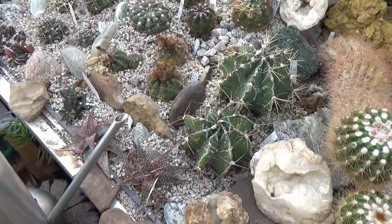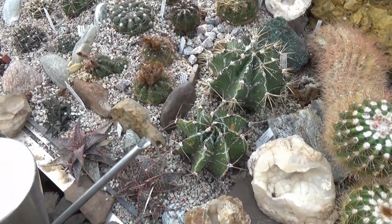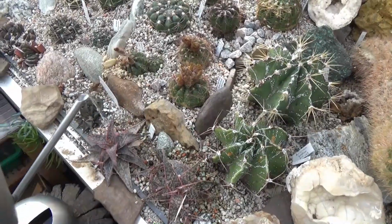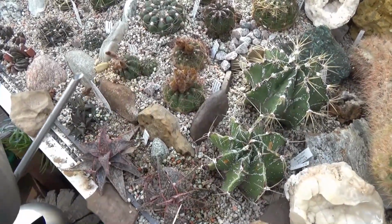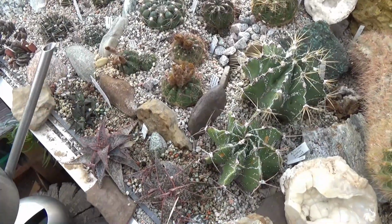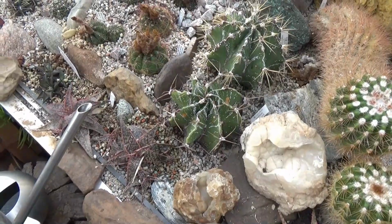After the long winter dormancy period, where I have really not been watering any of my plants, or hardly any of my plants, so they've been dry since the last watering in October of last year, it's now time to slowly give them their first sips of water.